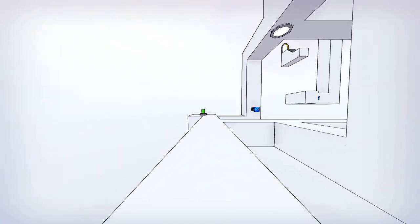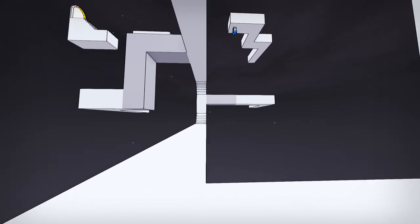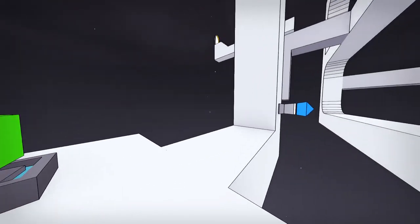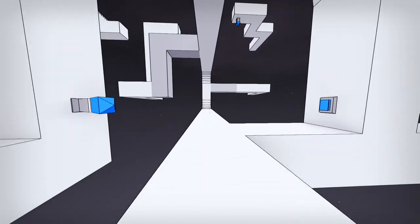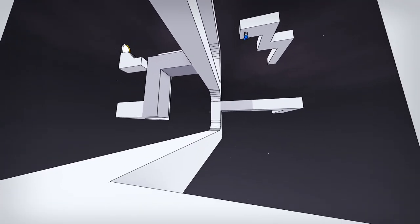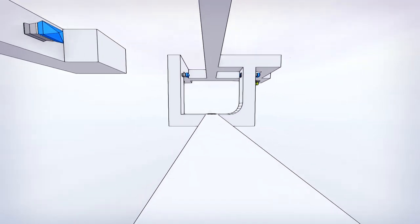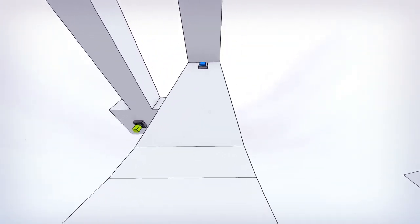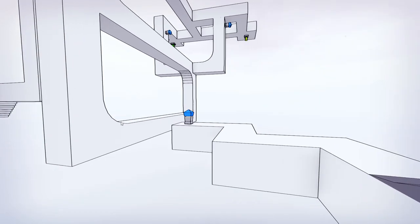Ooh, that's cool. What does this button do? Allows us to just land right back here, so not really that useful. I'll leave it as is for now. Press the button from here, which is interesting. What does this rotate? What even is that? Oh, that's the exit, huh?